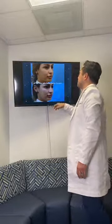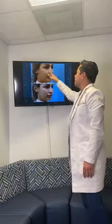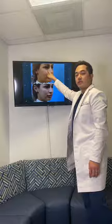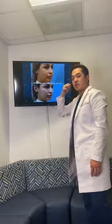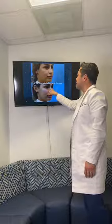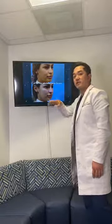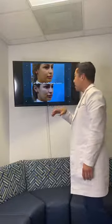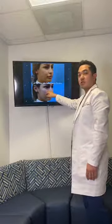Now the second treatment, she was also bothered by this little shadow right here. So that's the tear trough area, the border between your lower eyelid and your cheek. So we put a little bit of tear trough filler in here. I didn't even use a full 1 ml of the syringe. I used maybe about 0.8 or 0.9, and we got a nice change here. So that's great.